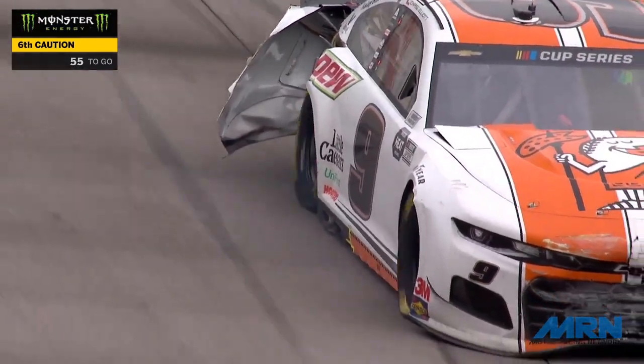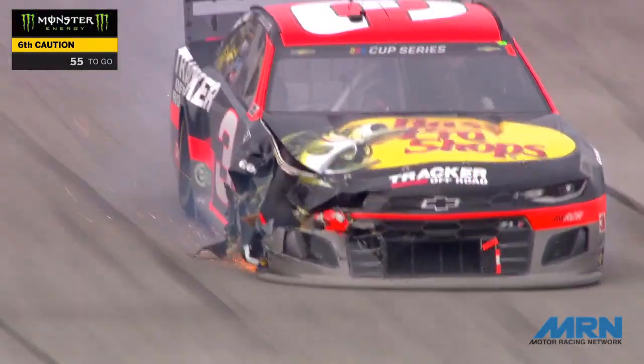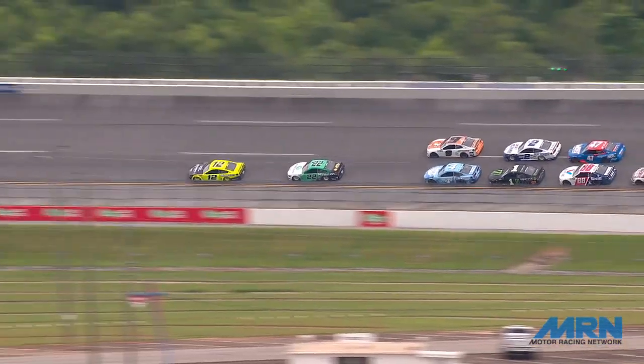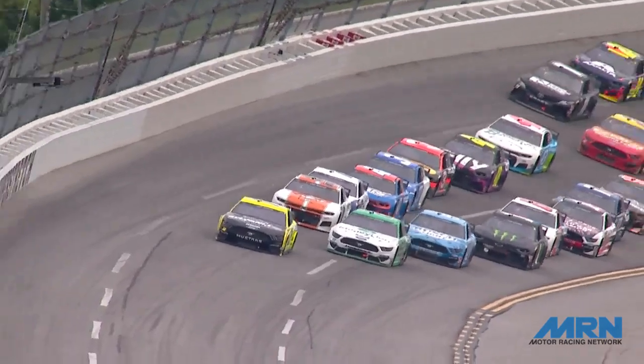Caution number 6 on lap 133. Mike, I think you were ready. You were there. You're like, it's going to happen, but it never happened. I don't believe I've ever seen that in Talladega before, Jeff, because normally when somebody gets turned at the front of the field, that's when everybody else comes piling in. When Chase got turned, he got turned across traffic into the outside wall, and everybody immediately dove for the bottom, and no one else was collected in this wreck.